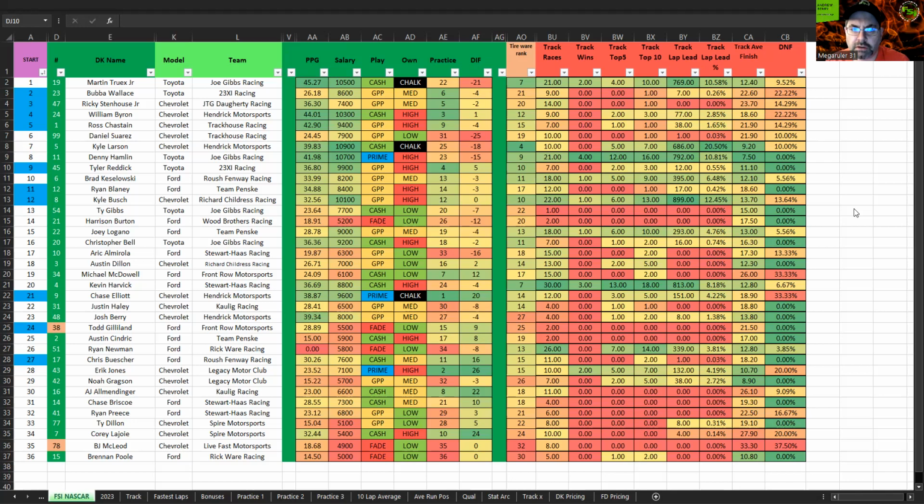So Martin Truex got the pole, 22nd in practice, but he looked good in qualifying. And he's got a good history here of laps led, over 10%, almost 11% of the laps he's run here, he's led. Average finish of 12th. I know a lot of people are probably going to have him as a prime play and lock in just starting up here. But the concerning thing was 22nd in practice.